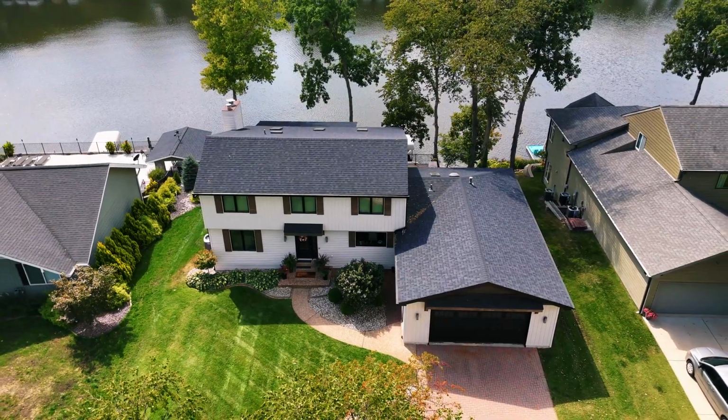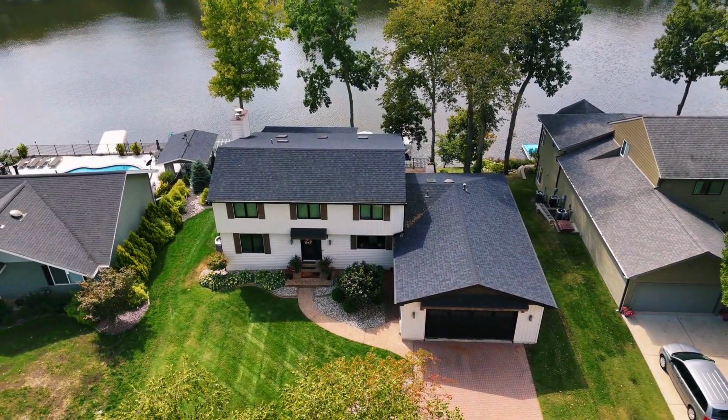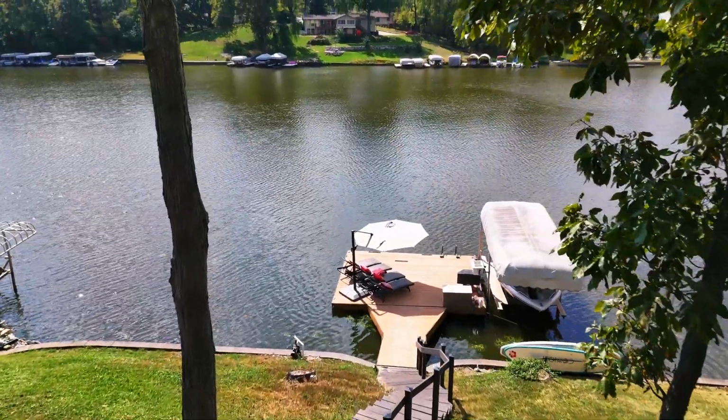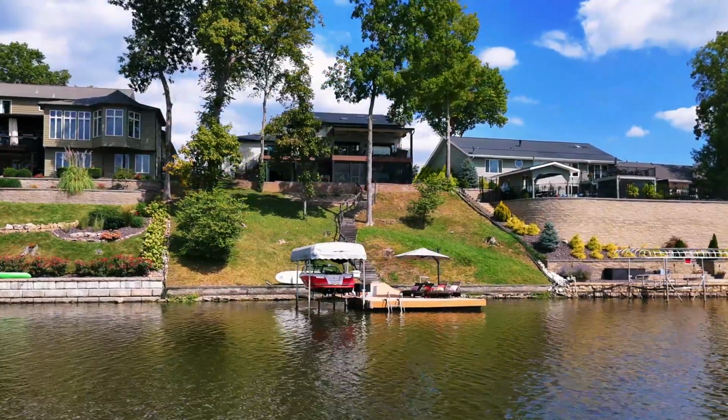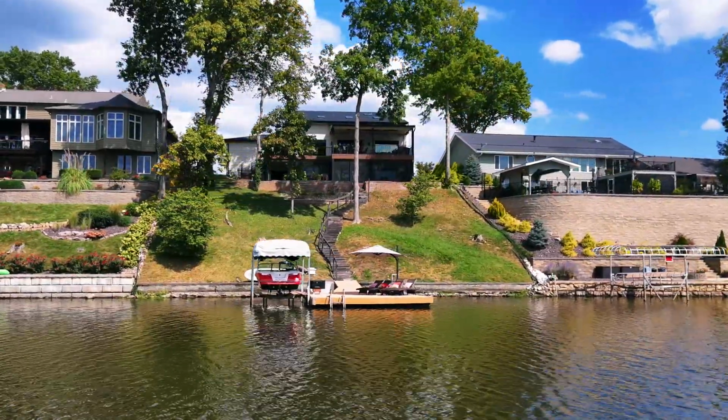Another really great feature about this house is that when you do go down to the water, there are actually a nice, easy set of stairs that you can take. It has a handrail. This house has a concrete block seawall, which means much less maintenance.